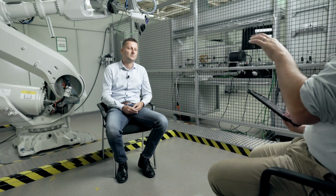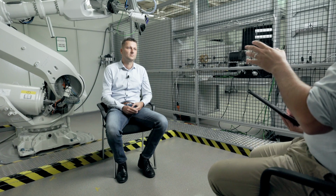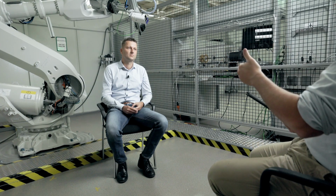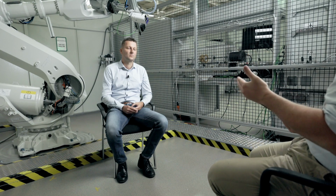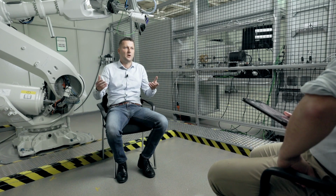Okay, so why should a big automotive company, a car producer, decide to switch to 5G? What does it bring to the company? What's the advantage? Yeah, there are definitely a lot of challenges right now in the ŠKODA IT environment for wireless technologies, and 5G will be a complementary technology to the existing technologies.